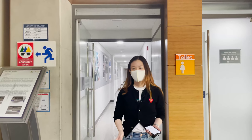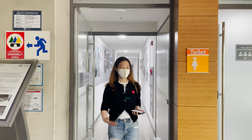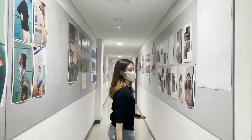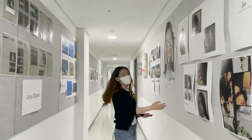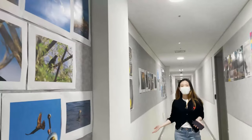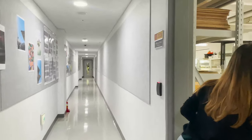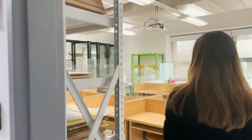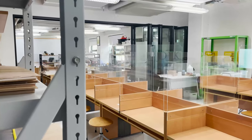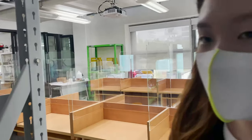Okay, so I'm in front of the design classroom hallway, and if you come this way, there are design rooms located at the very end of this hallway, and there are multiple. As you can see, there are students' artworks on the right and the left. Oh, the pottery room's open. This is the pottery room. People can make sculptures, cups, and other pottery stuff inside this room.